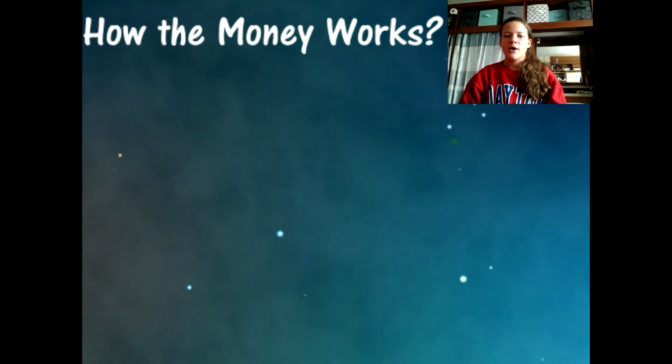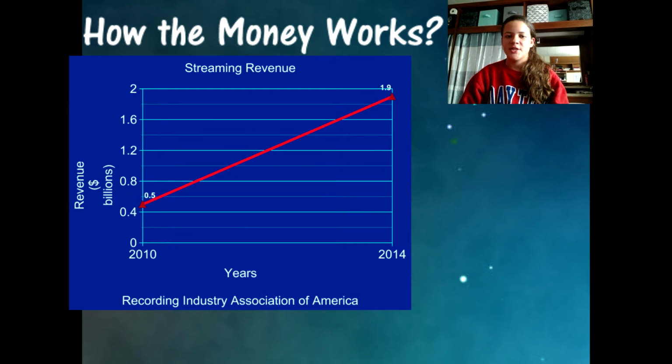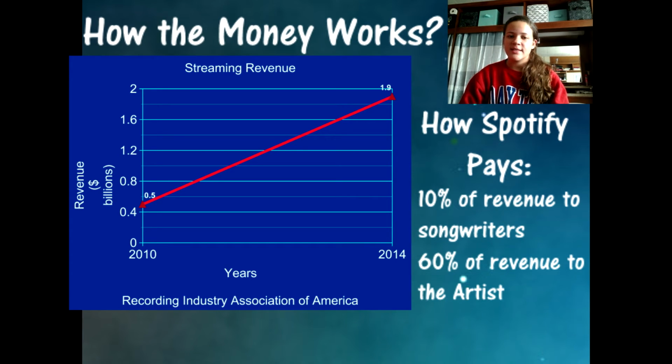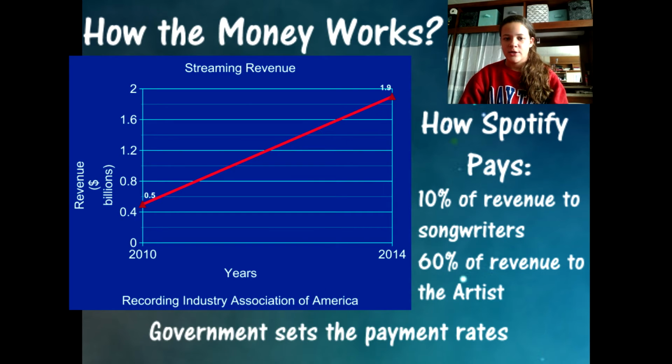According to the Recording Industry Association of America, music streaming generated $500 million in 2010 in revenue, and that has grown to $1.9 billion in 2014. Spotify pays about 10% of its revenue to songwriters, which is split between mechanical and performance royalties, and about 60% to the artists. Services like Spotify don't have to negotiate with songwriters because the government sets the rates through the consent decree for PROs and then a compulsory mechanical license.